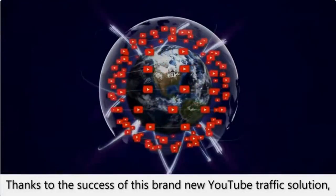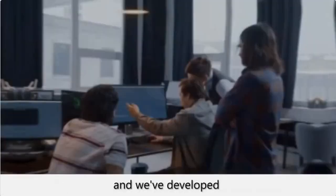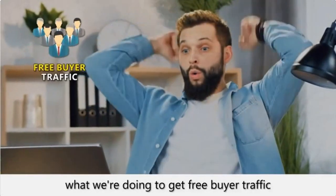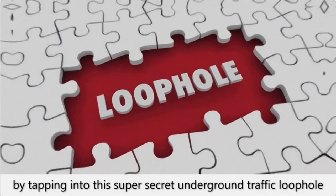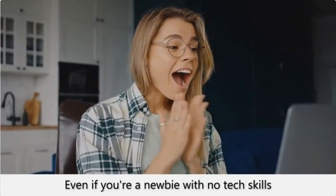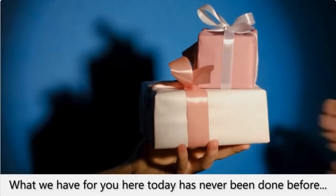Thanks to the success of this brand new YouTube traffic solution, we finally decided to reveal it to the world, and we've developed a brand new cutting-edge software for 2023 that lets you clone exactly what we're doing to get free buyer traffic by tapping into this super secret underground traffic loophole, where all we're doing is simply sharing the links of videos that are already making people money. Even if you're a newbie with no tech skills and no previous experience, this will work for you. What we have for you here today has never been done before.